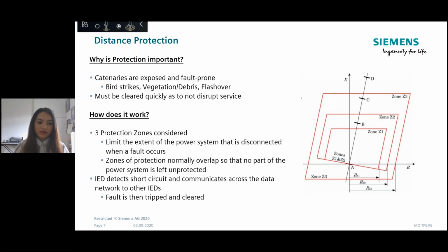The relevant IED will detect the short circuit, and then it will communicate it across the data network to the other IEDs, and then that will ensure the fault is tripped and cleared in a very, very quick time. That's a very quick and dirty way of explaining it. But in terms of this diagram, it essentially just maps out the resistive reach of all of the zones as well. So it's a nice little representation there.